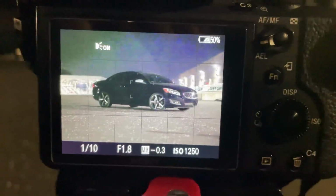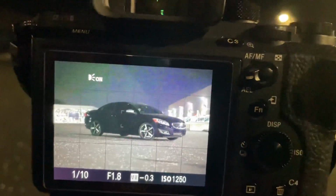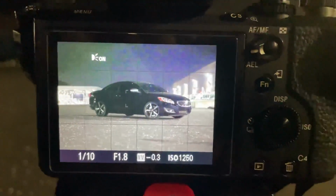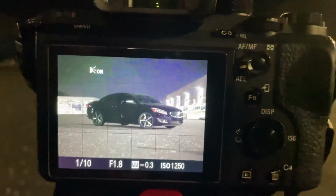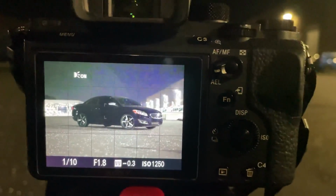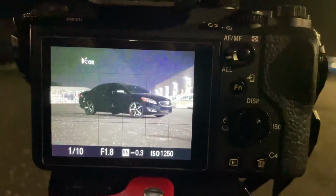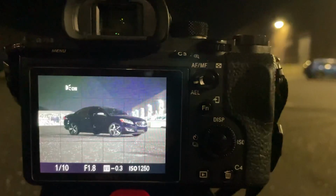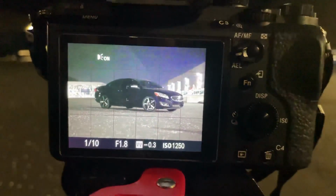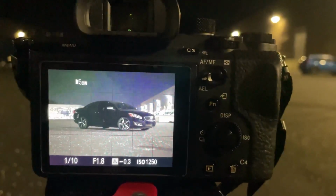So in my last video I explained during the day, I'll shoot with like an ISO 400, f4, and 1/2000th of a shutter speed. For this shoot I'm doing 1/10th of a shutter, f1.8, and then ISO 1250. There shouldn't be any grain still, because like I said earlier, these Sony cameras are ridiculous with reducing the grain, even out of the camera. But once I go and edit, I'll reduce the noise level in that as well.